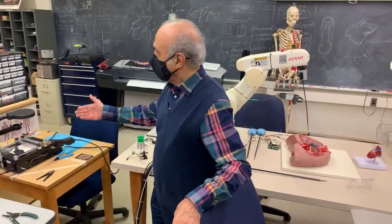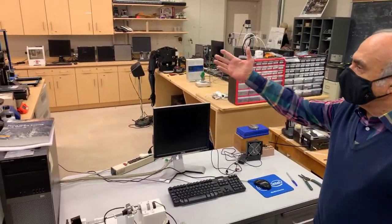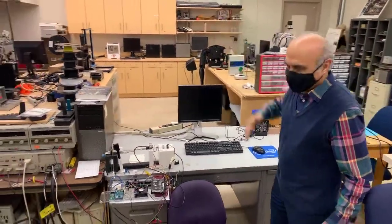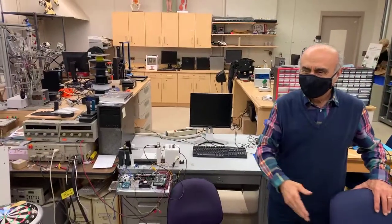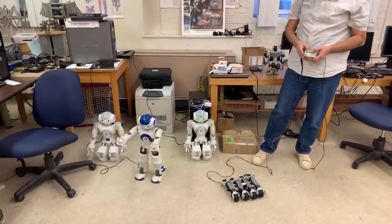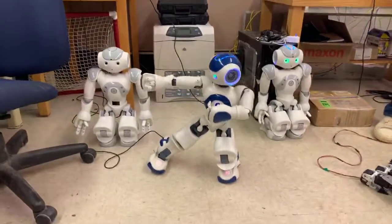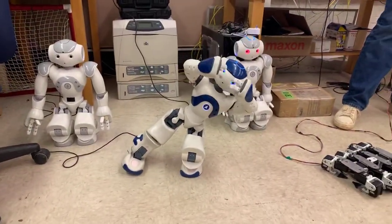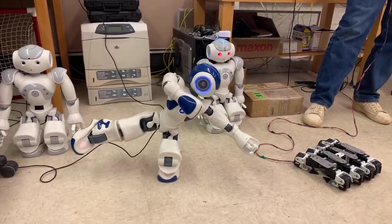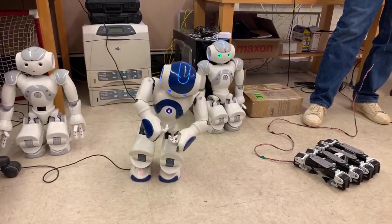And of course, here we have all kinds of other robots and three-dimensional printing machines, and all kinds of robots over there. Oh, and there it is. Okay. So this one is doing a Tai Chi pose. Where's the song? Oh, it's just doing the Tai Chi. Oh, okay. It's just exercising, right? Yes.